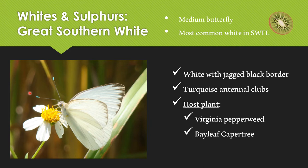The great southern white is quite common because one of its host plants is very common throughout our area. That is Virginia pepperweed. It's a relatively small, herbaceous native plant that tends to grow in disturbed areas. So, because of the widespread nature of Virginia pepperweed, we are likely to see the great southern white in any of the parks. It does have another host plant, the bay leaf caper tree, which is a native shrub that can be used in native landscaping.